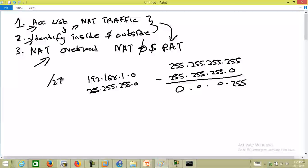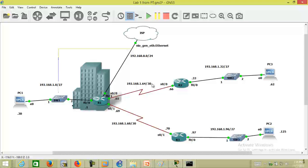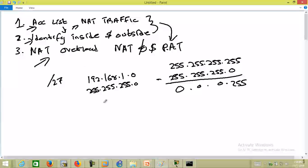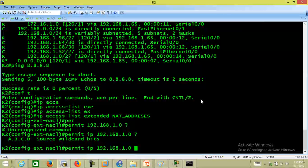So if it is a /27, if you want to do these subnets one by one, all of them, for a /30, /27, you can repeat this command that I'm doing here. I don't know whether you follow what I'm trying to get at here. A /27 would be 255.255.255.255, then you minus 255.255.255.224. That's a /27. So you'll get 0.0.0.31. So that's about calculating the wildcard mask.